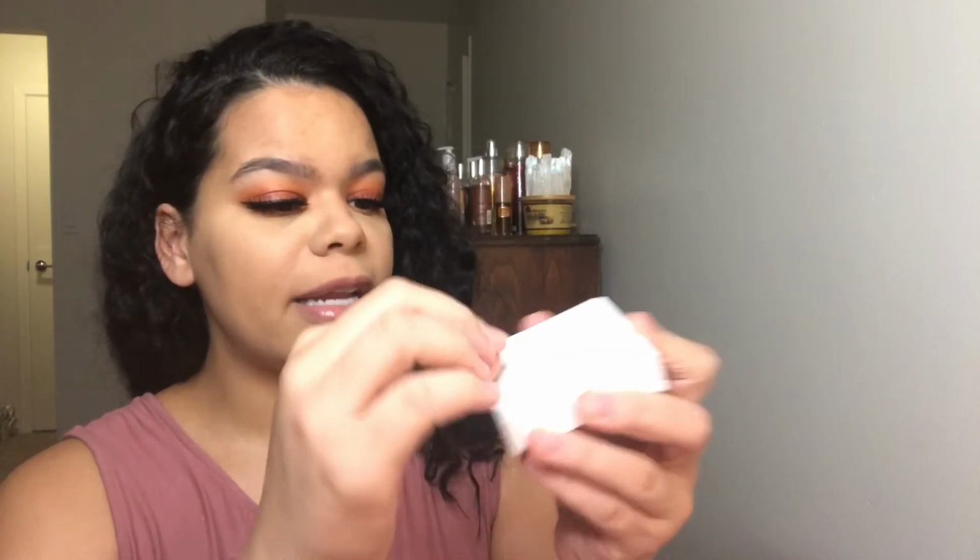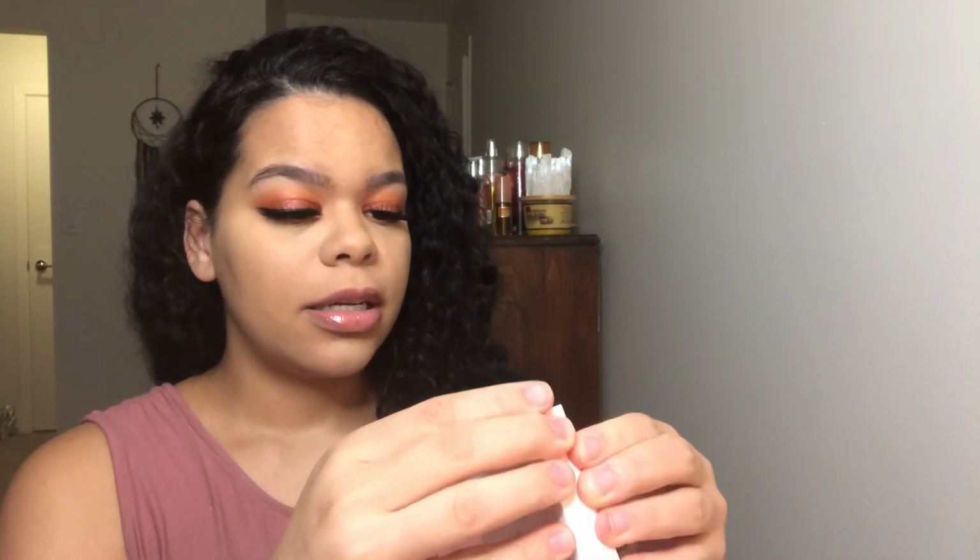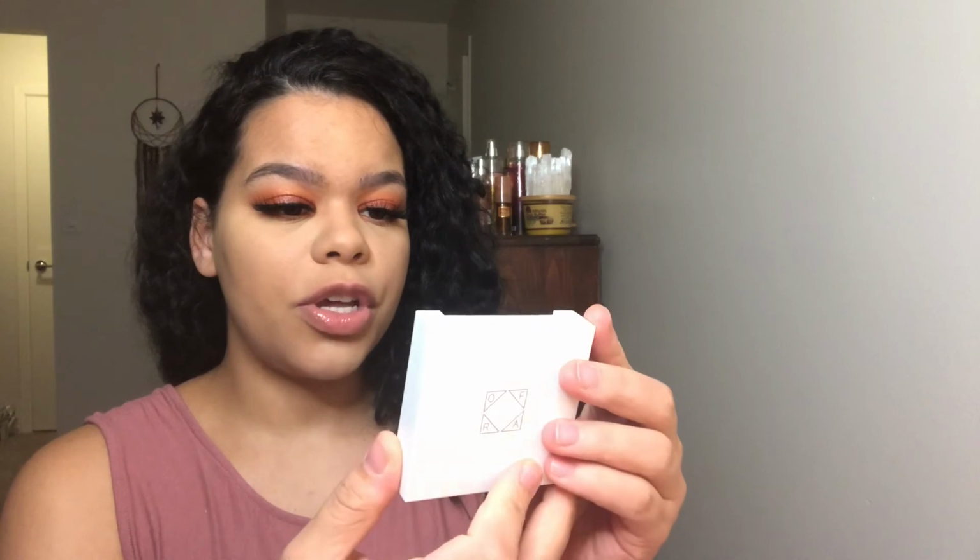I do like the packaging. I think there's like a magnet in here. Very secure. Very heavy product as well. Yeah, like a 7.5 out of 10. I just don't like how it's gripping on dry skin that I didn't even know that I had.